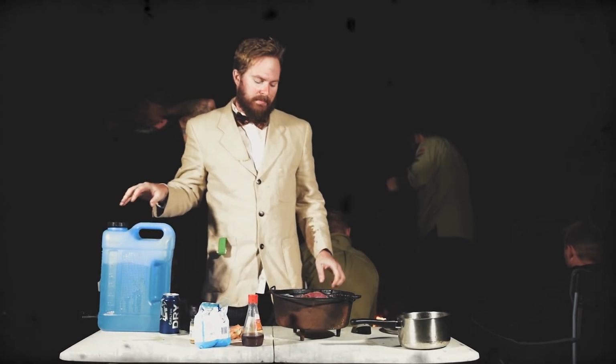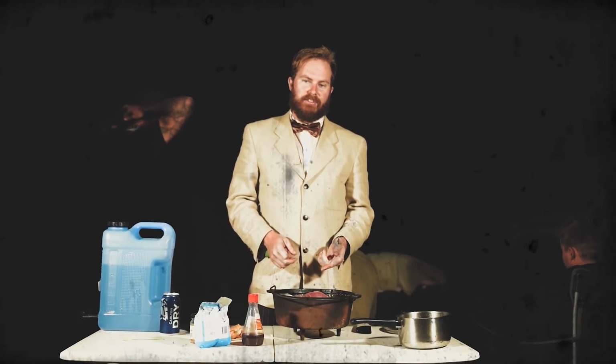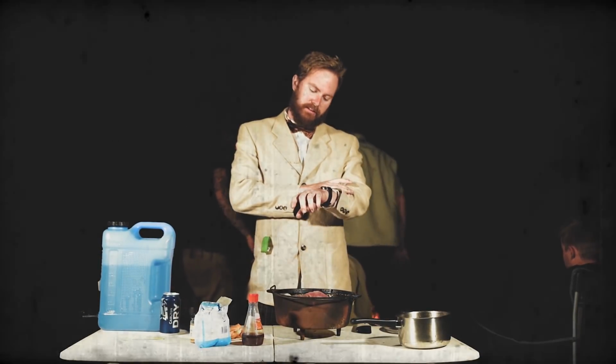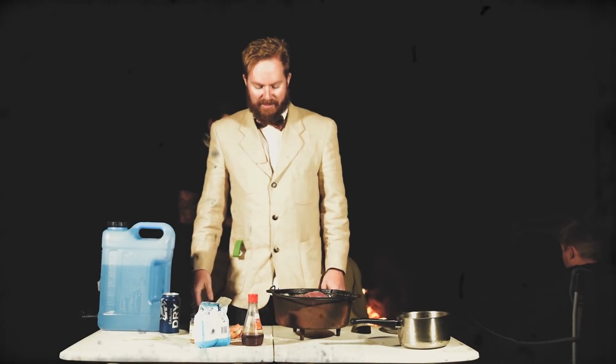Okay, the rule of thumb is 30 minutes per 500 grams, plus another 30 minutes. Well, that's nearly a 2 kilo silverside, so that's 2.5 hours. It's currently 7 o'clock. It's going to be a late dinner. Let's get that on the fire.